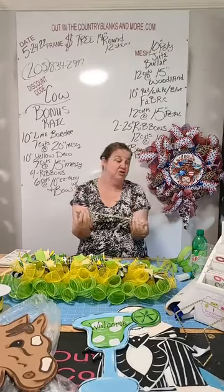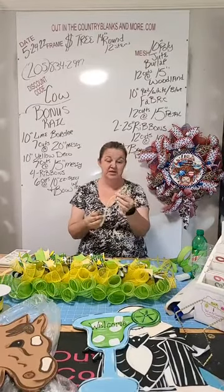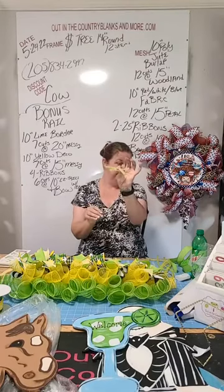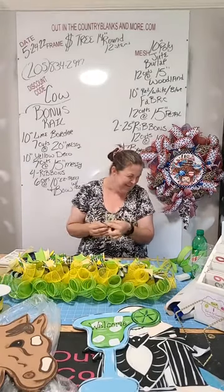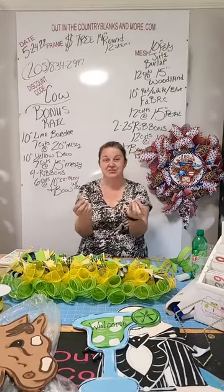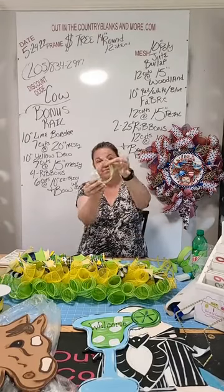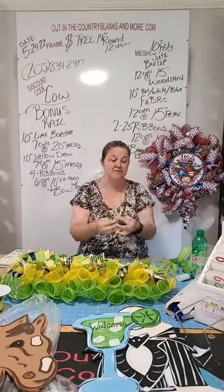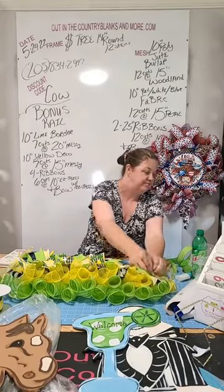Oh, and I only need 6 of these slips. So I'm going to show you the way I do it, which is just a loop and a loop. So there is the way that I do my loops. Christina shows us a different way. You just overlap a circle and pull your loop together, and insert that in on your Chanel stem.